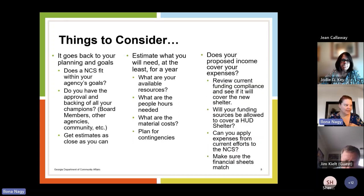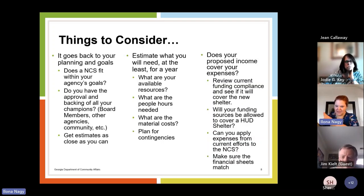So like it says here, go back to your planning and goals. Does the non-congregate shelter fit within your agency's goals? For example, if you are doing employment services and that's all you're doing, and suddenly you're moving into shelter services, that expertise may have some transferable knowledge as far as helping people with employment, but an organization who has done sheltering services for a long period of time is going to have a lot more transferable skills to really move into that non-congregate shelter piece. So does it fit in with what you're doing?